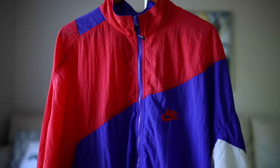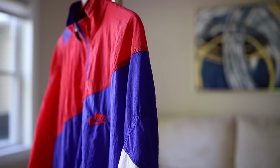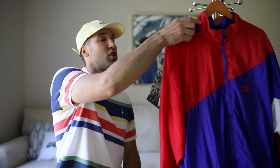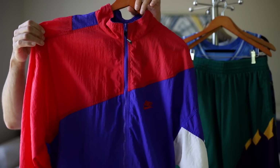If you just invest 30 or 40 bucks, you can go and get a vintage Nike Windbreaker like this, which has extremely thin material. This is like next to nothing. Having this either in your backpack or your backseat of your car, just ready to go, it's a really nice option because it's so colorful. So often when I throw one of these on, I get asked, is that vintage? Where'd you get that?